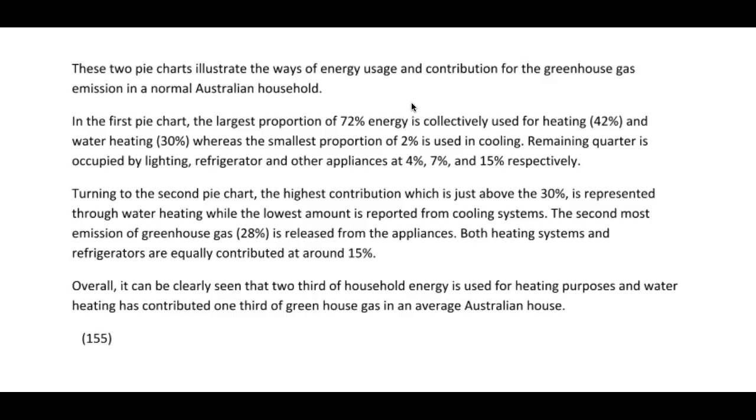So let's see, these two pie charts illustrate the ways of energy usage and contribution to greenhouse gas emissions, perhaps in a normal Australian household. However, it would have been better: these two pie charts illustrate energy usage and greenhouse gas emission in a normal Australian household. Good. Or typical would have been also slightly more accurate than normal.